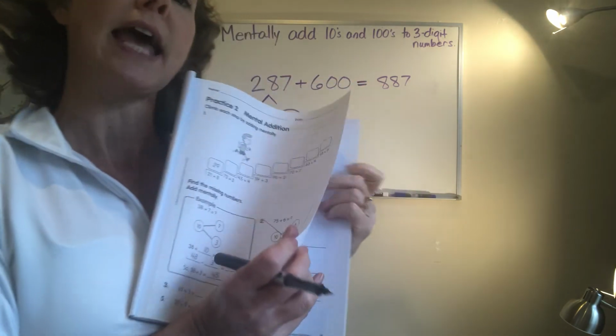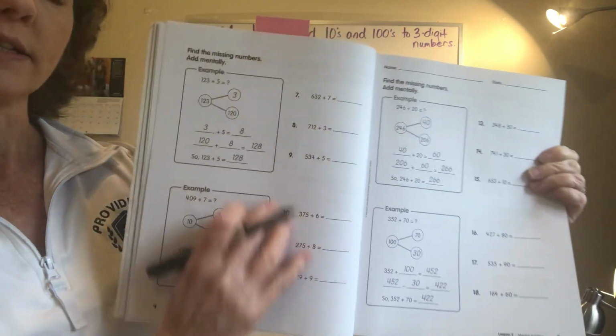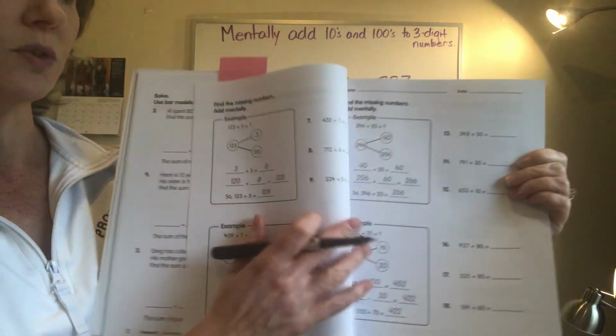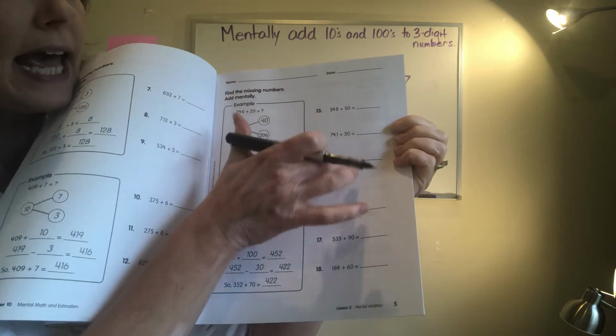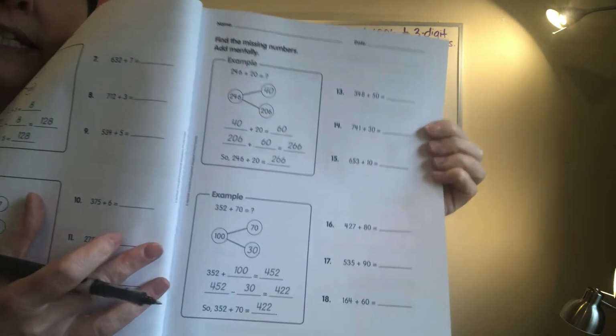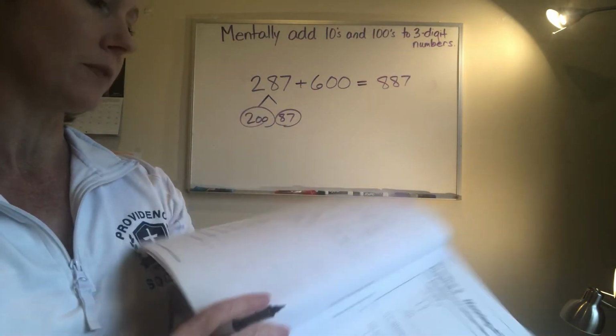Use your strategies. The first page is adding ones. The second page is adding, all this is adding ones. This will show you a strategy you can use. When you get to page 5, you are now adding tens, just like we practiced today. When you turn the page for your final page, you are now adding hundreds.